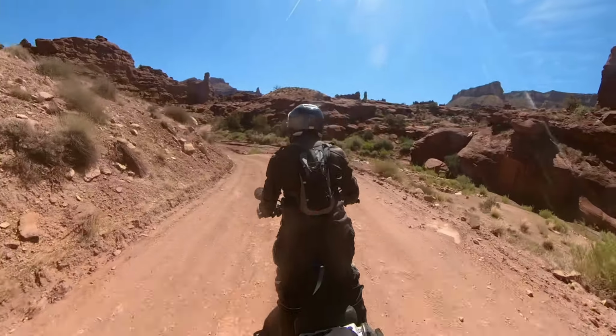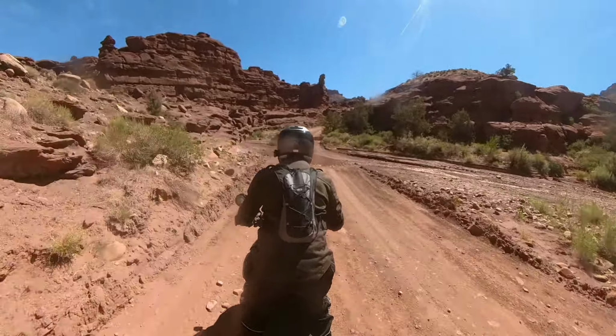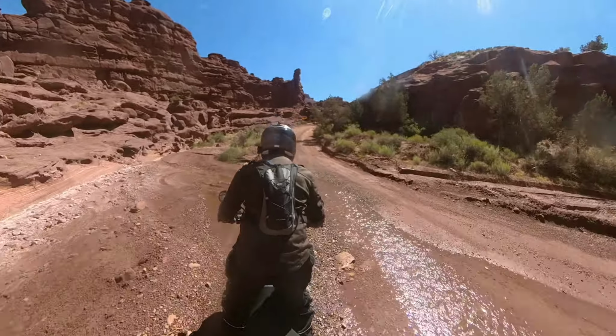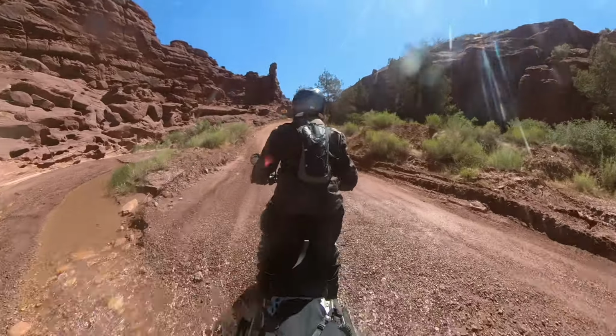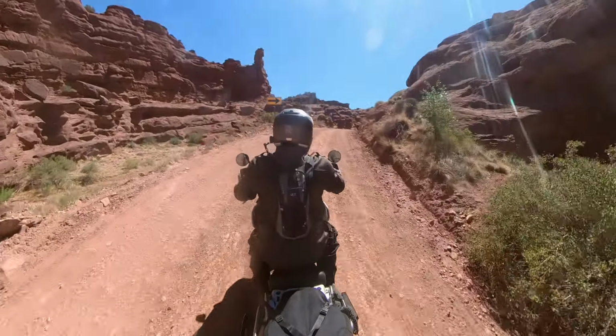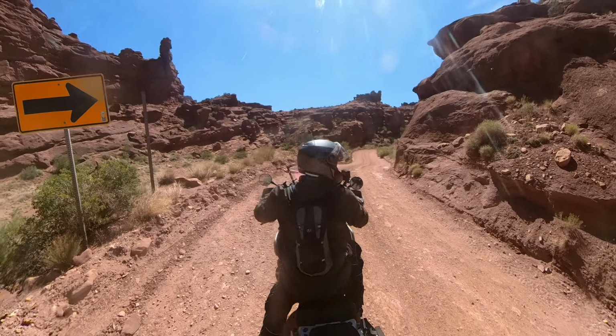Other than the water crossings, it's really a pretty smooth road. It seems to be well maintained, and there were Jeeps and side-by-sides on it as well, but you don't really need high clearance, I think, maybe for a couple of the water crossings. But ultimately it was pretty good.